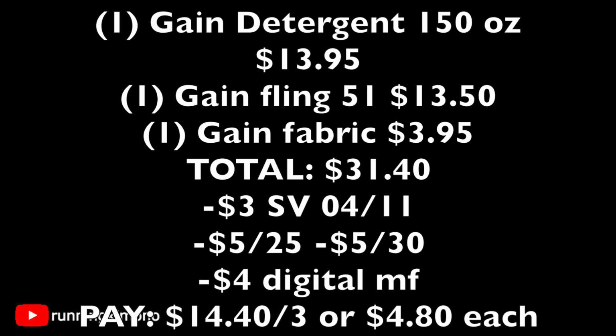One Gain Flings 51 count is $13.50, and then one Gain fabric softener at $3.95. But if you want to get something different other than a fabric softener, anything off of that chart. So the total for your basket here is $31.40.